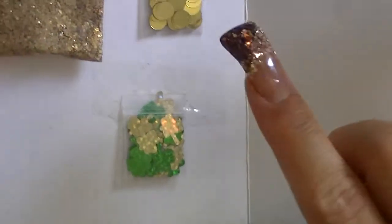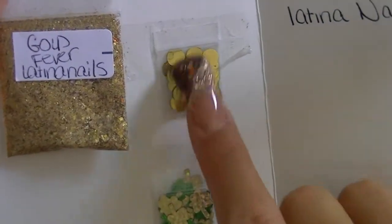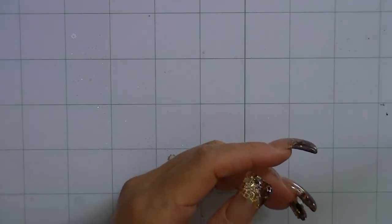Really pretty. And she also sent in these gold discs and clovers. Thank you so much. Next is from Melissa Merritt.